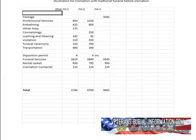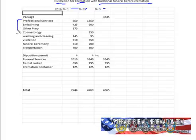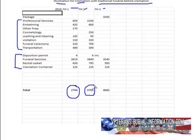So let's take a look at some pricing. Now, these are prices that I put together. They're for illustration only, for cremation with traditional funeral before cremation. And prices vary widely across the United States. So I put together Funeral Home 1, Funeral Home 2, and Funeral Home 3. Here's your professional services, and most of the information that would be required. Disposition permit, cremation container, rental casket. Now, Funeral Home 1, you can see the total price for theirs is $2,744. Funeral Home 2 is $4,769. And Funeral Home 3 is $4,665.